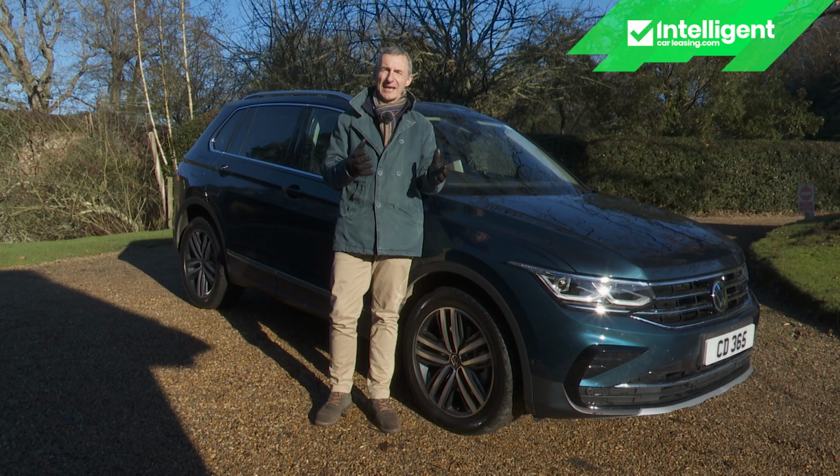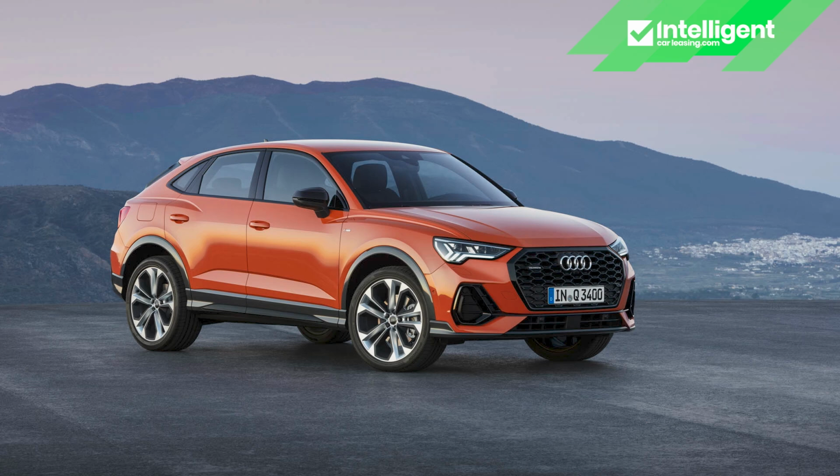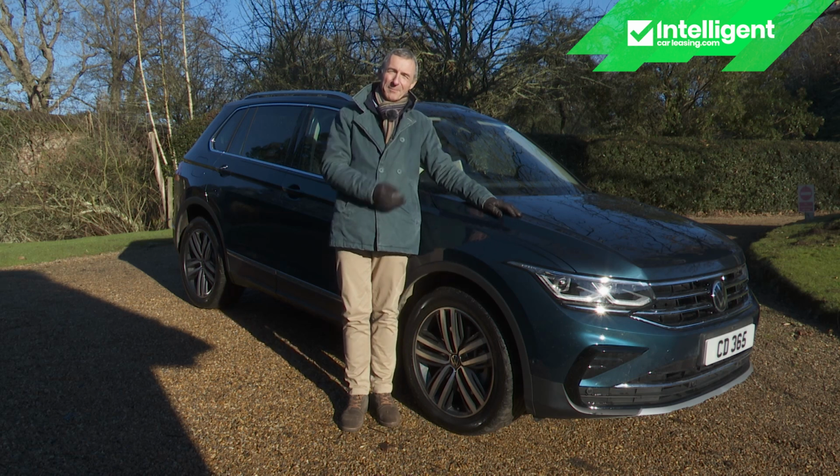Now yes, you could get an even smarter cabin feel by opting for a mechanically very similar Audi Q3 45 TFSI-e, but that would cost a great deal more. For quite a few crossover customers who are tempted by the PHEV concept, what's served up here will be more than sufficient for their needs. It's a very complete package.